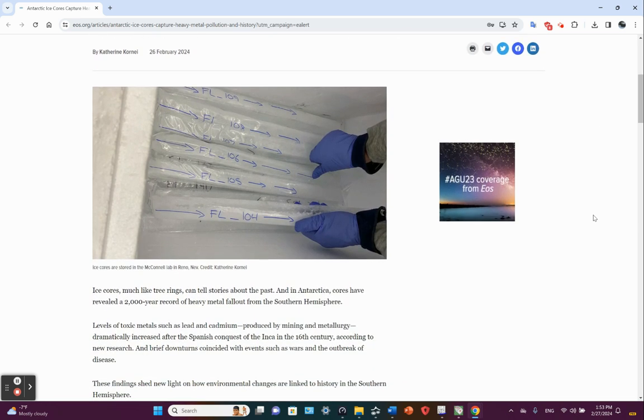So here we have ice cores being stored in the McConnell lab in Reno, Nevada. And various sorts of indications on it. It looks like segments 104, 105, 106, etc. And the arrows are telling which way to put the things together. So ice cores, they're pretty much used like the way tree rings are. You can recreate what took place in the past.